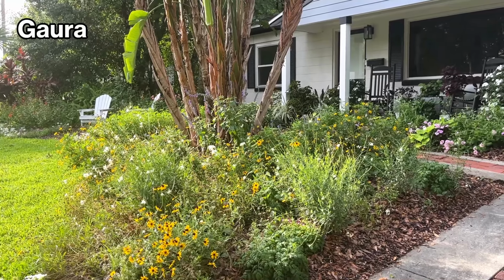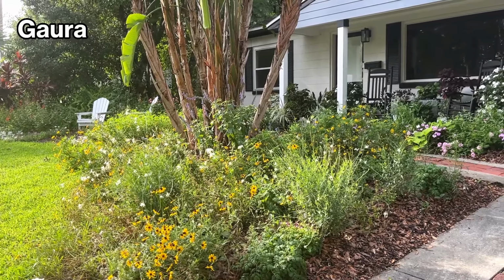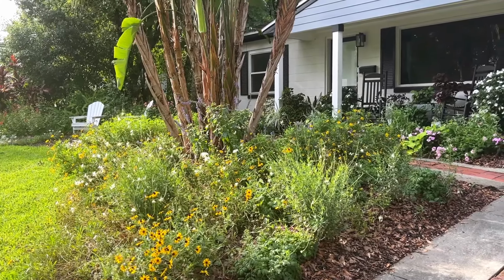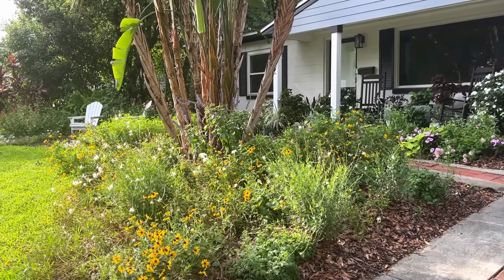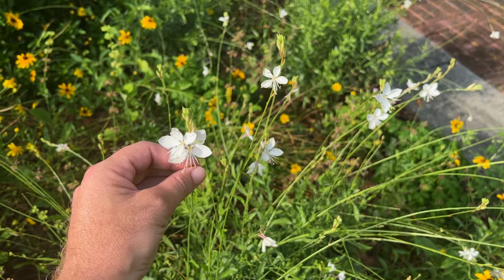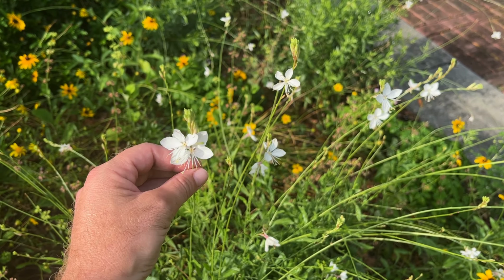I've got a total of 4 of them planted in this space, and I just love how they add a cottage vibe in this area. You can see their long wispy stems and delicate white flowers dancing above all the other plants in this flower bed. Coming in a little closer, you can see how beautiful their flowers are.